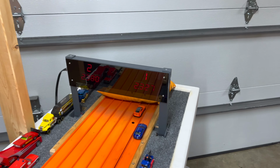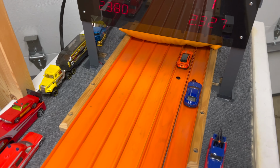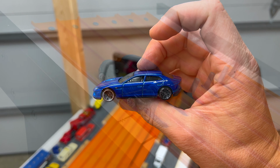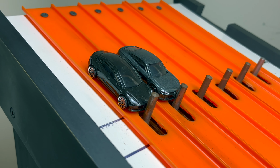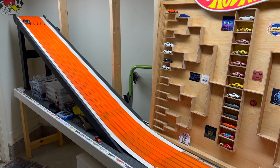And the Lamborghini, 2327 to a 2380. Usually the Jaguars do pretty good on this track after some dust, but that was greater than a car length. We're calling it a one and done for the Lambo. Next up, we got the Tesla Model 3 in lane number 1 and the Audi e-Tron in lane number 2. Battle the battery packs. On your marks, get set, go.